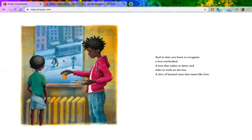And the author is describing this for a reason. He's describing this action of this man going out early in the morning in the snow as showing love. The other thing on this page that the author is using to describe love is a slice of burned toast. And looking at the picture, I can see this person right here also connected to the boy, who seems to have some orange juice here. And on this plate, I'm assuming it's the burned toast. And when I hear the description, I can kind of taste the burned toast and I can kind of smell the burned toast. So the author is using my 5 senses to really get me to feel that.